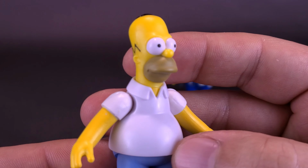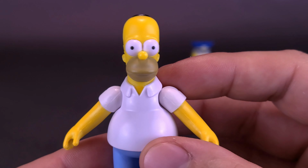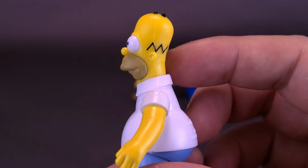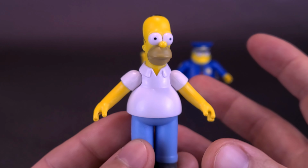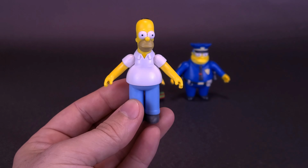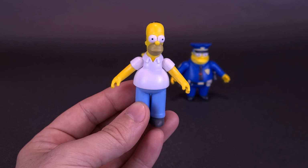Getting a closer look at Homer, though, I will say right away, I was really going in with low expectations. I figured, if anything, the 5-inch scale was more to my liking. With the 2.5 scale, I was just kind of thinking, if you close your eyes and think 2.5 inches, how much detail are they really going to pack into that?